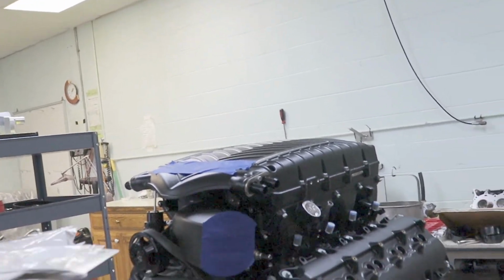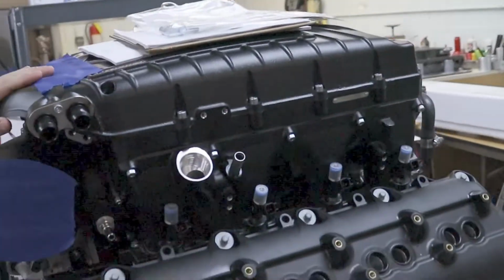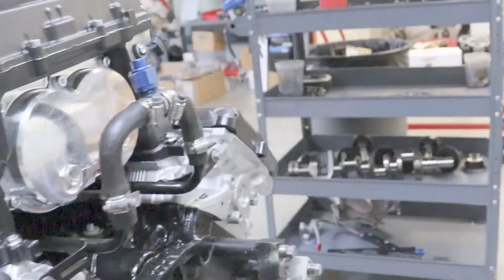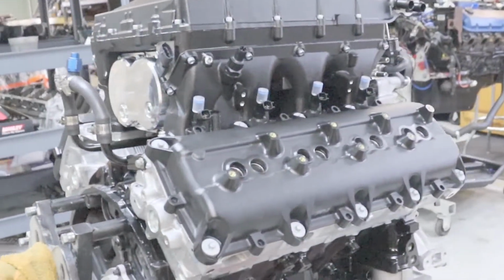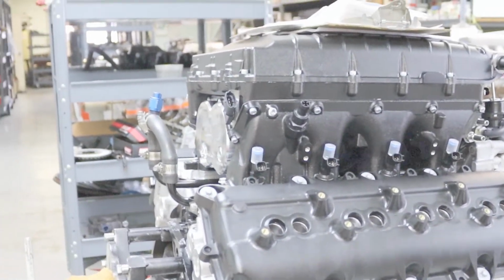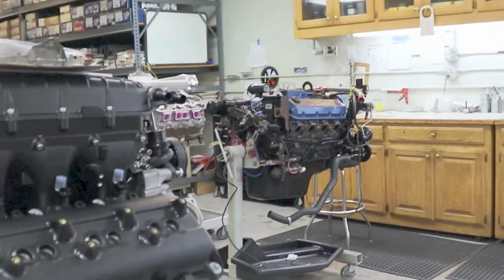I don't know if I want a Whipple, man. It might be a little too much horsepower for me. Yeah, this is actually going in the Mti Charger. Oh, for real? Yep, this is going to be the heart of the Mti Charger right here. It's a beast. Well over 1,000. It was already at 1,000, and Reese was like, I want more. So he took the motor out to do it all over again and make it stronger.